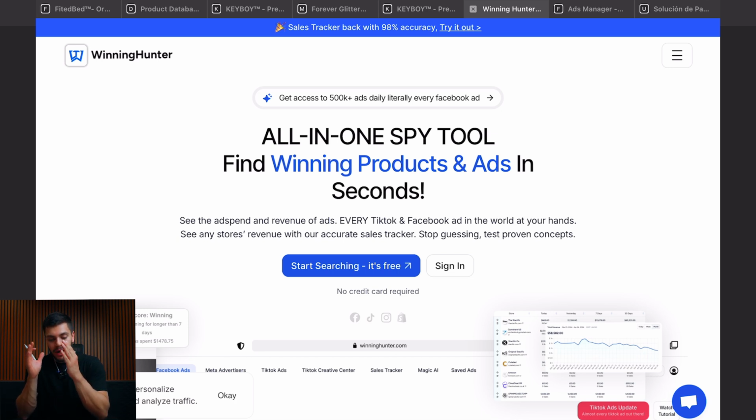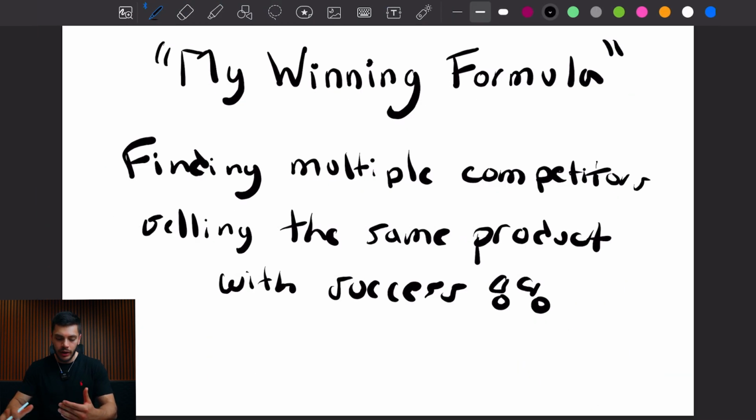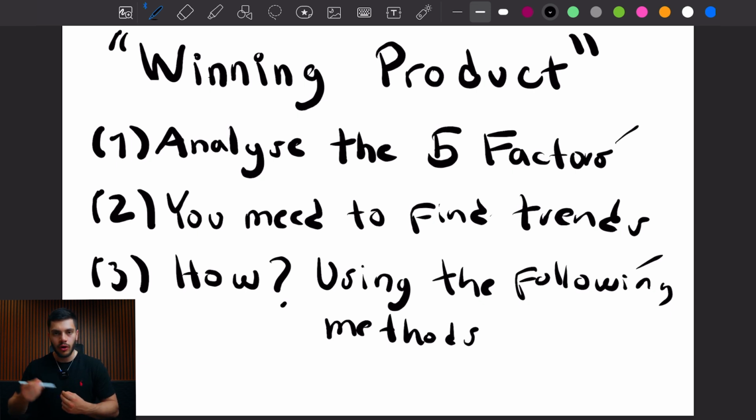So my advice is use Dropship.io and use ad spy tools at the same time, because that's going to allow you to collect more data so you can make more accurate decisions when it comes to analyzing the winning formula, analyzing the 5 factors, and of course, eventually deciding whether you found a winning product or not. So to finalize with the winning product aspect, this is pretty much what I did, and this is how I do it with every single one of my dropshipping stores.